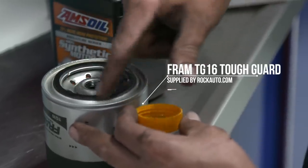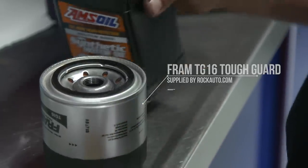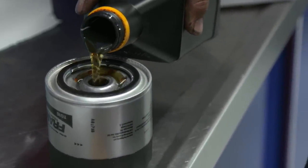Round and round and round we go again. Are you thirsty, little buddy? Just drink.